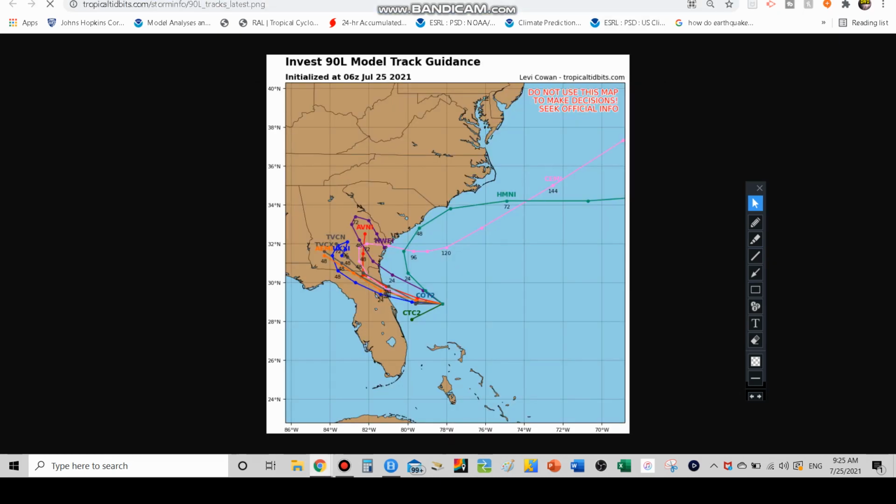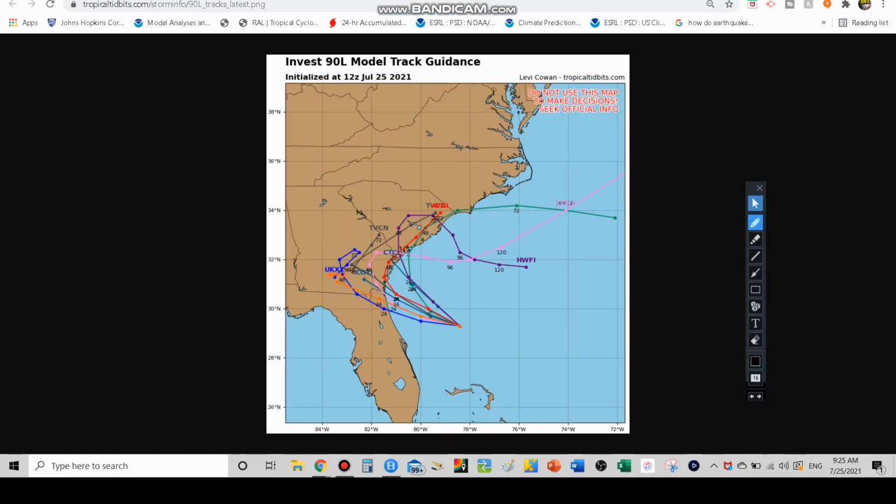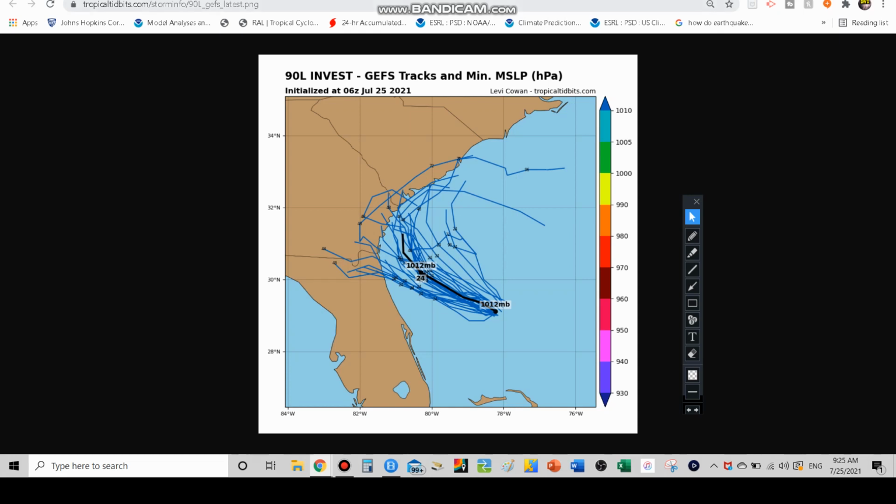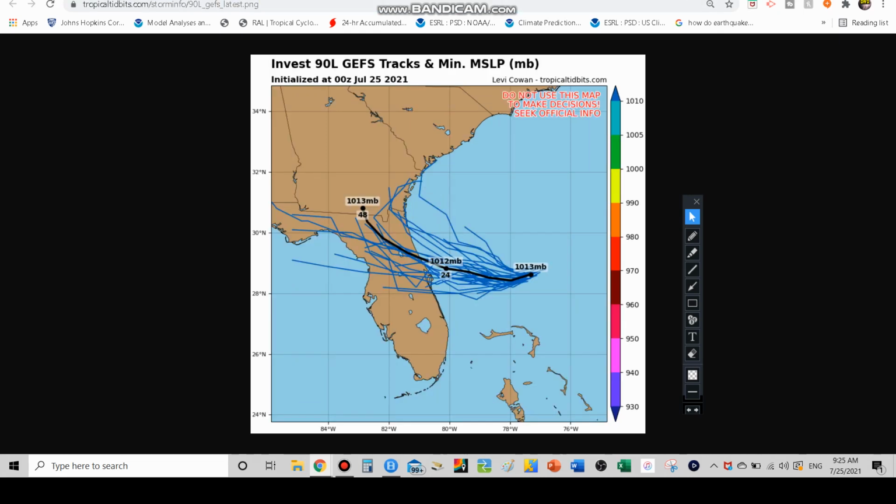Here is the model track guidance. All right, we're refreshing it. We're getting the 12Z model track guidance in now. Pretty much all the models bring it to the northwest in this direction right here. Really not due west, but kind of northwest. So that's why I said earlier in the video, interests in Georgia and South Carolina should also be monitoring the system.